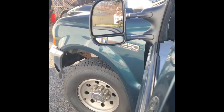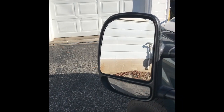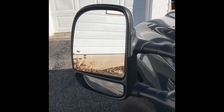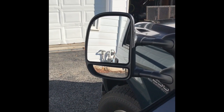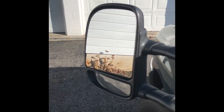Got it all put back together, got my door panel put back on, got the mirror mounted. I think it looks pretty great. Looks like a new mirror. I'm really happy at this point that I got this mirror for 70 bucks, brand new. The controls work on it. That's the main thing I was concerned about. Some of these cheaper products, you just never know, and I'm hoping the motors don't go out soon. But it was pretty cheap compared to if I went and bought an OEM mirror.